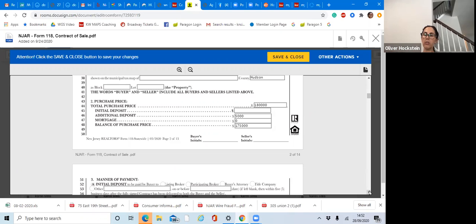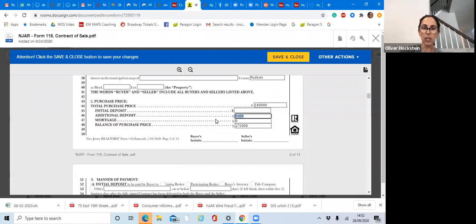example, show them what happens when there's a mortgage? Let's use that as an example, because that will explain a lot about additional deposit and balance when there's not a cash closing. When it's a cash closing, the additional deposit is going to be that money that is in good faith paid up front to show that they're a serious buyer, right?